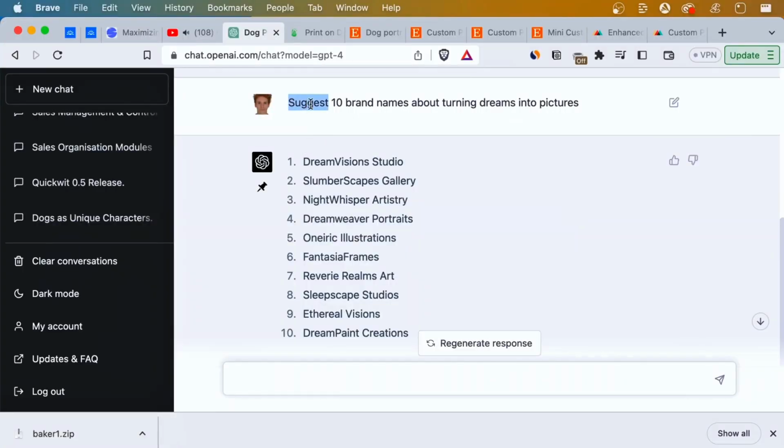Okay, and now we are getting into branding. And the first thing to be done is the name. We need a name that is everlasting and does not limit us to a certain niche. And to get one, navigate to ChatGPT and ask it to suggest 10 brand names about what you do.